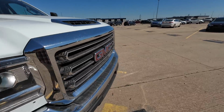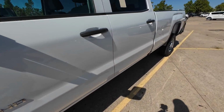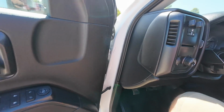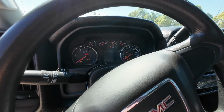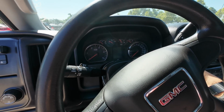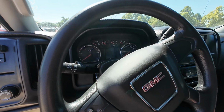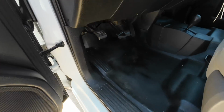This is the problem. I don't know these trucks. And I cannot imagine for the life of me that they don't have diesel exhaust fluid. Now, if so, that's nice. Let me see. No, wait. No, I don't see any. That's a shame. I don't see any place for diesel exhaust fluid on this.